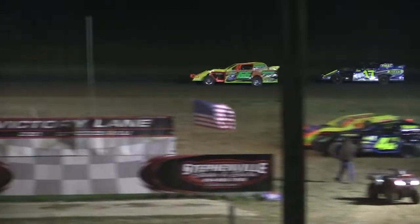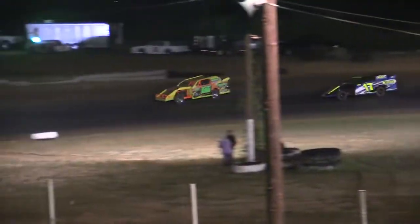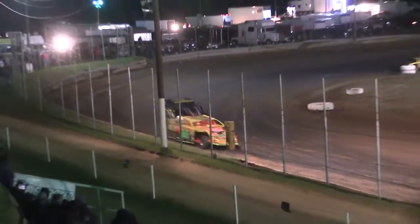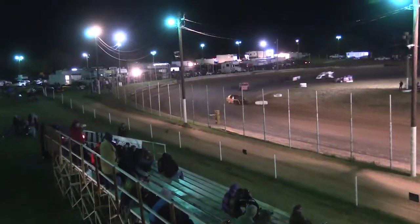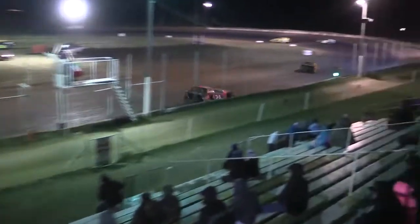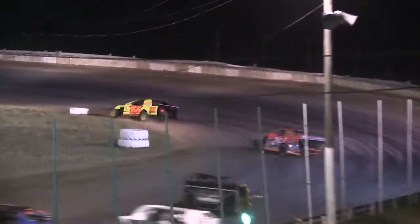Still Shane Pretty in second spot. Tyler Bragg is third. James Honish, jackpot James Honish in fourth. And rounding out the top 5, it is the 11R of Trevor Rainey. 2 to go for your leader. 2 laps to go for quick Nick Clickenbeard. Make it about a lap and a half as we come out of turn number 2.